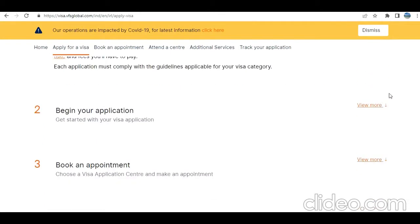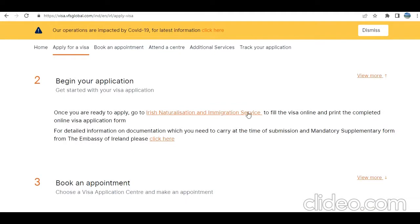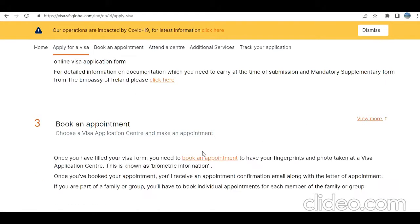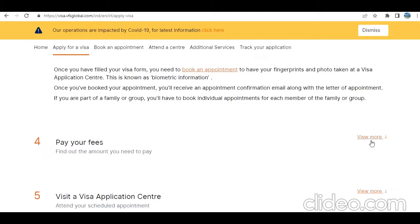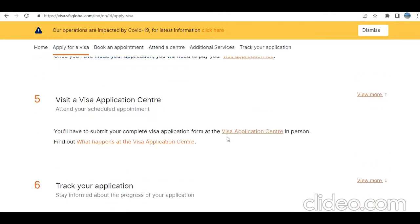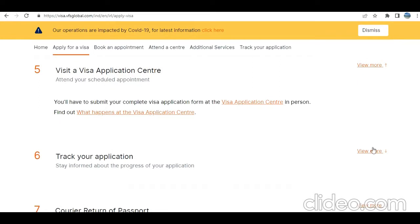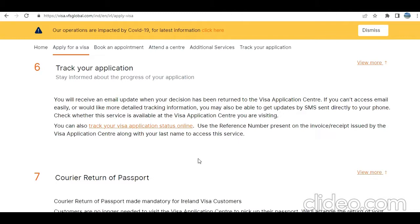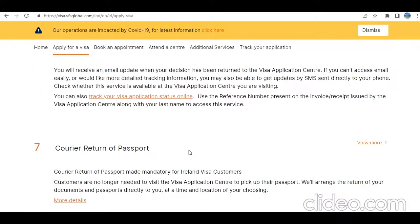First identify, then begin your application. You need to go to the one that we have just gone through, online, and print the completed online visa application form. Documentation you need to carry for submission. We have already seen that, but you can click here and find out. Book an appointment, pay your fee. Once you have made your application, you need to pay your visa application fee that we have already gone through. Then go to the visa application center and do biometrics if that is also required, and then you can track your application, and if it is approved, you are good.